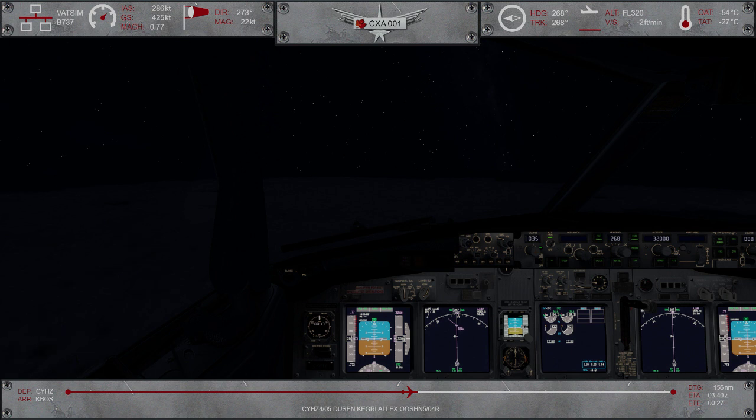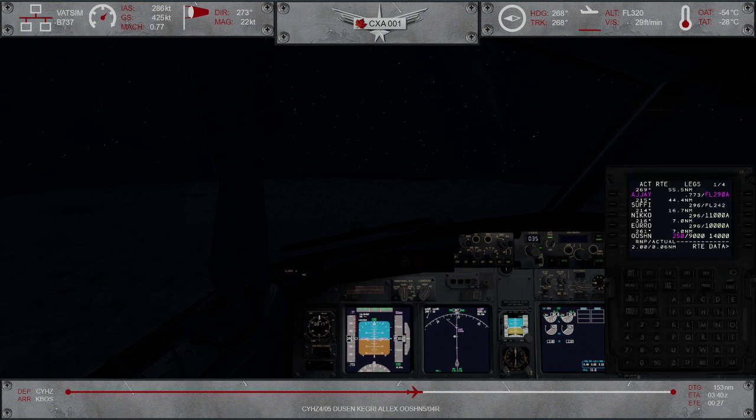DSAD 70, descend via the J Fund 2 arrival, runway 4 right, except descend and maintain flight level 240, Boston altimeter 3007. J Fund 2 for 4 right, down to level 240, DSAD 70. From Boston Southwest.